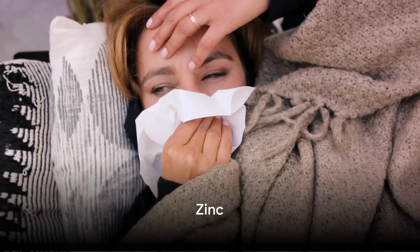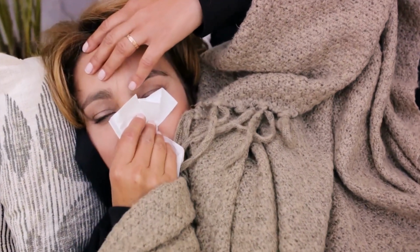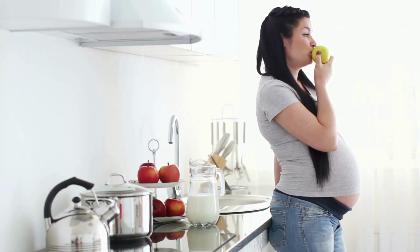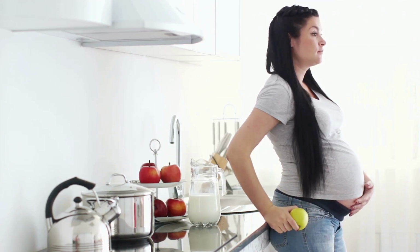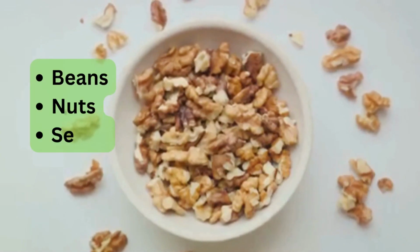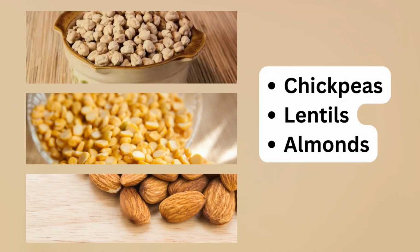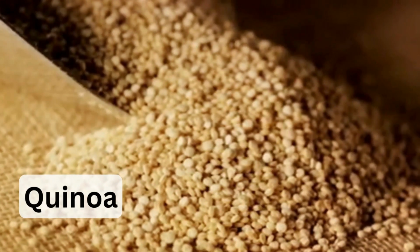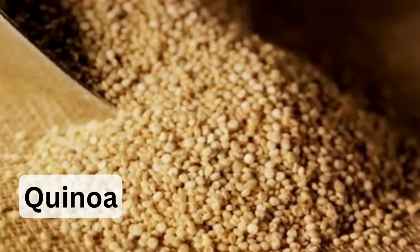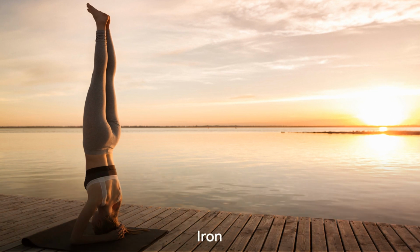Zinc, a vital mineral, plays a significant role in our body. It's a key player in our immune function, wound healing, and DNA synthesis. It also supports normal growth and development during pregnancy, childhood, and adolescence. So where can you find zinc in a vegan diet? Well, beans, nuts, and seeds are fantastic sources. For instance, chickpeas, lentils, and almonds are all rich in zinc. And don't forget quinoa, that versatile grain that's actually a seed, is a zinc powerhouse. To increase zinc absorption, eat fermented soya such as tempeh and miso.